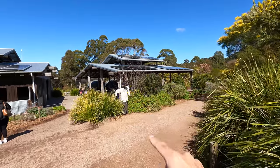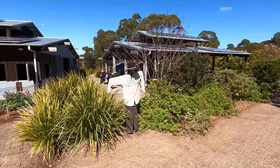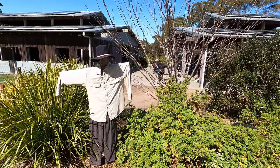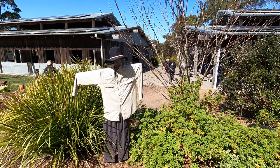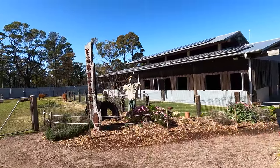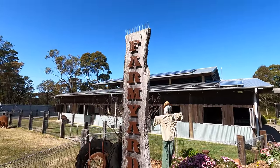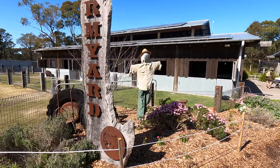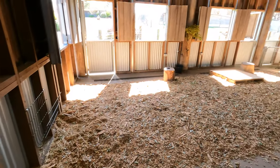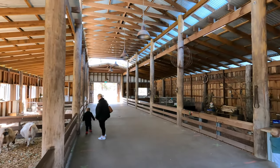Wow. This is a scarecrow. Reminds me of the old men that we used to make on the 31st of December in India, and then burn it up at midnight, New Year midnight. This is a farmyard. So this is the farmyard. A very nice setup.